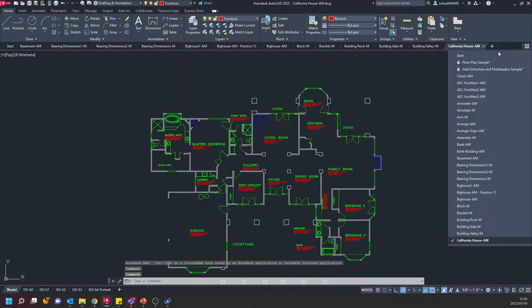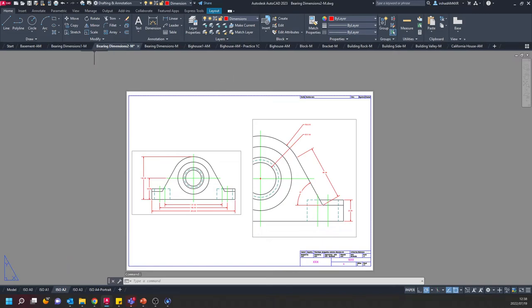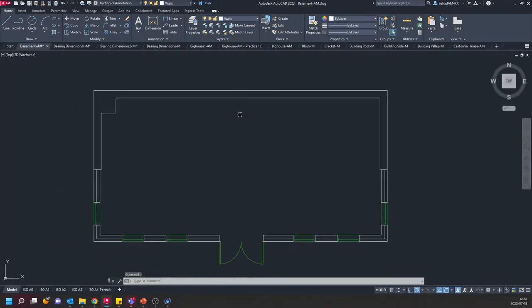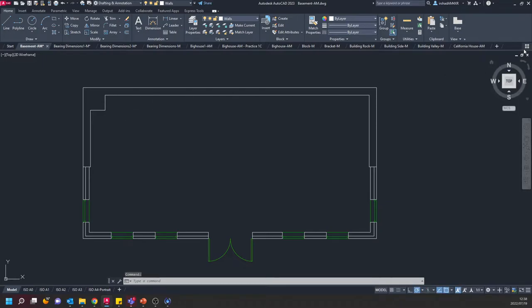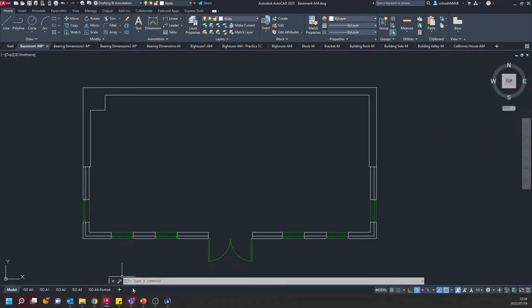If I click on it, it shows me all the drawings I have and the one that I currently have active. So if I were to have this one in particular active, or maybe this one, let's try to go to something in the model space, there we go. If I click down here, there you go, this is the current active one, but these are all you have open. Obviously it cannot display everything in the same line, but you can quickly jump to it immediately.